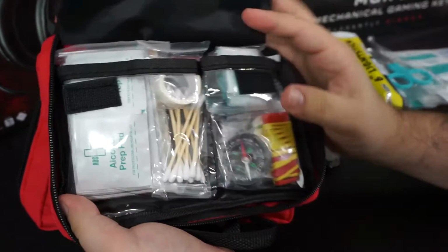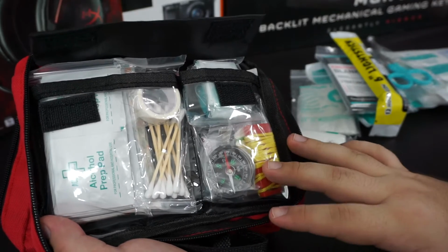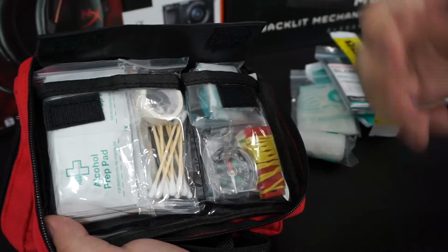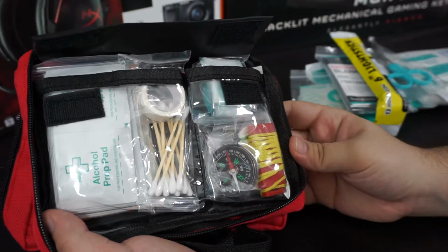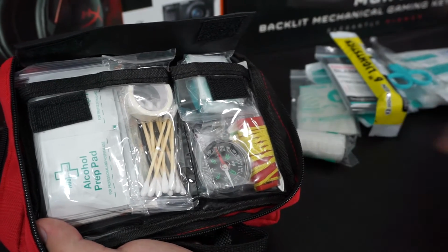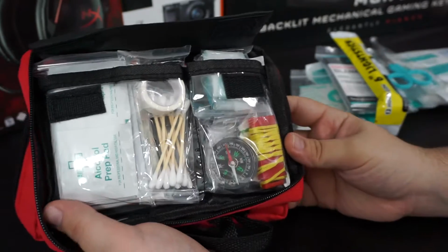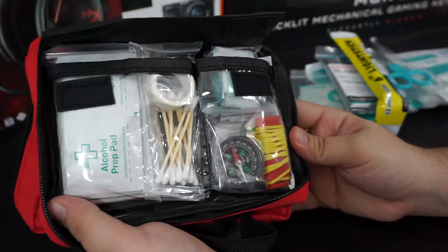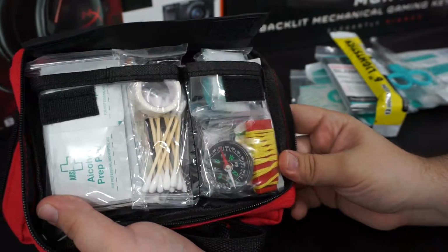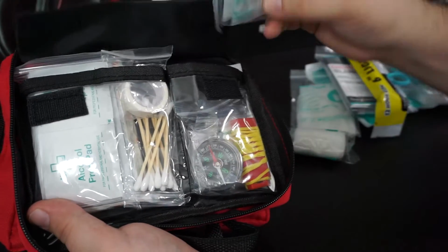So going to the other side here, it's got like a little survival thing in here. And that was one of the things that I thought was really neat about this, because it really does try to accommodate a wide variety of needs for people, because people just don't live in a high population, high density area like I do. Probably the majority of people live in wide open spaces where there's not a lot of folks out there, maybe even farmland, and they might get lost or whatever the case is. A compass, you can't ever go wrong with that. So kudos to those guys.